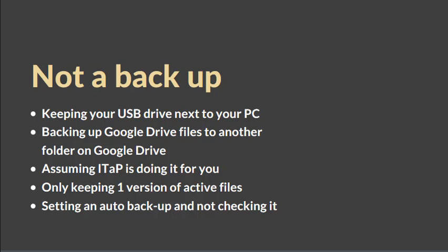Some of us are very dependent on cloud storage and sometimes might even keep extra copies of important files in different parts of the same cloud storage solution. That may protect you from any accidental damage that you might do to one of your copies of your files, but it doesn't protect you if there's a problem with Google Drive, for example. So you want to make sure that you diversify more than that.